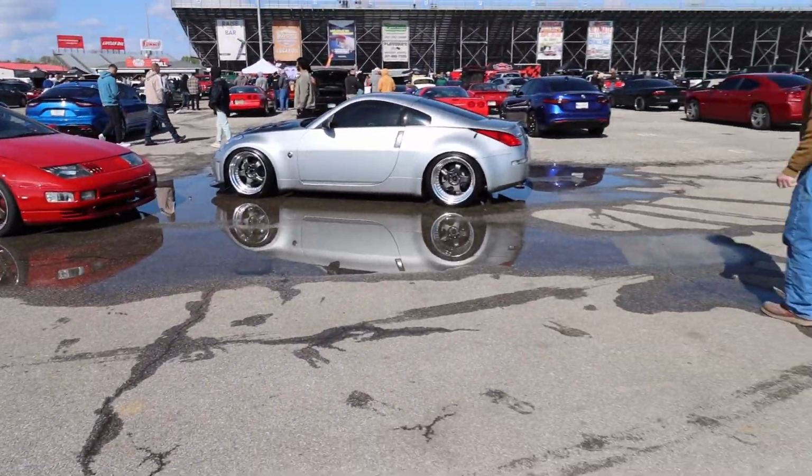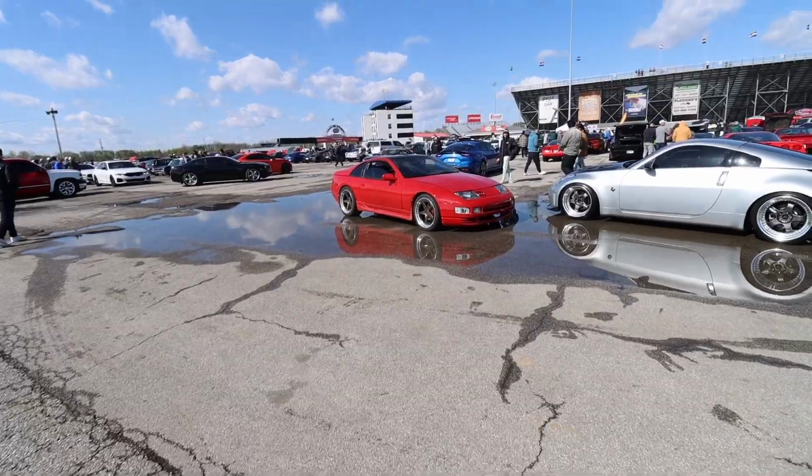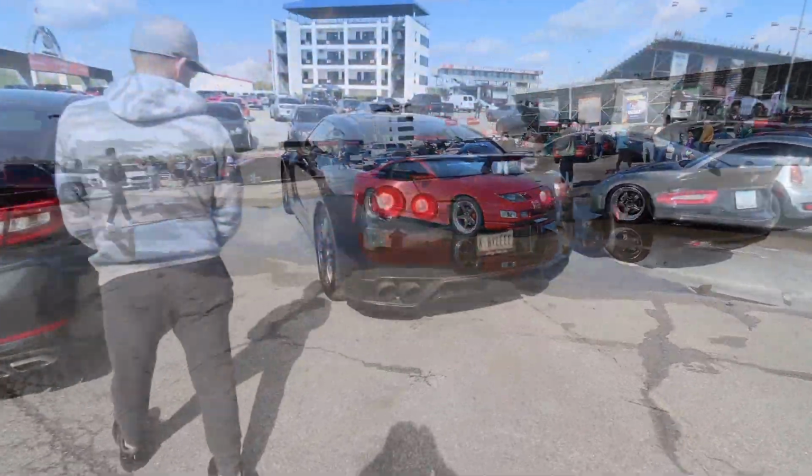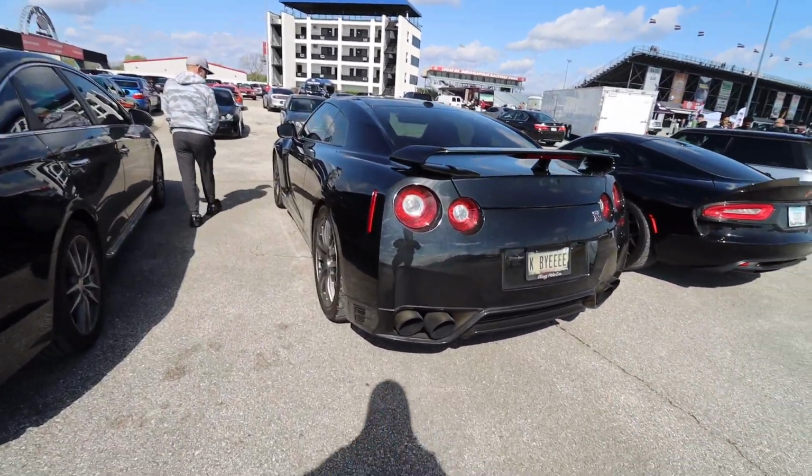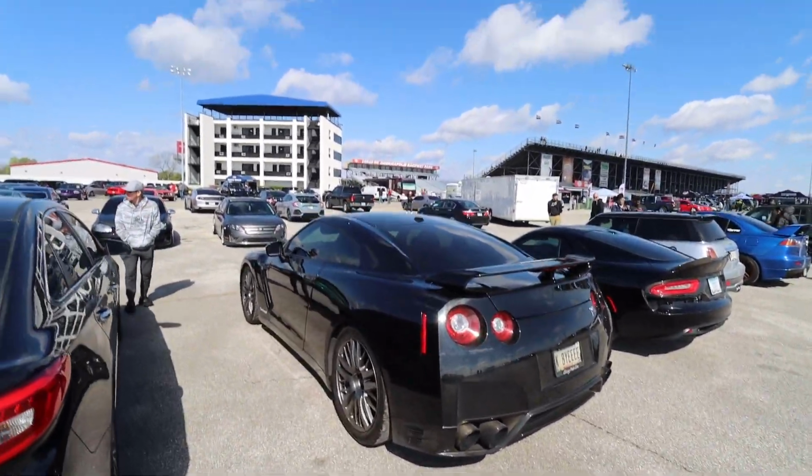Nissan's always got to set up those perfect shots with the reflection off the water. Looks like we got a GTR, always paired up with a Viper next to it. Got the two race cars next to each other, obviously. Fun to see them on the drag strip. Hopefully they go out today.